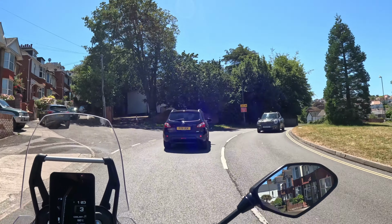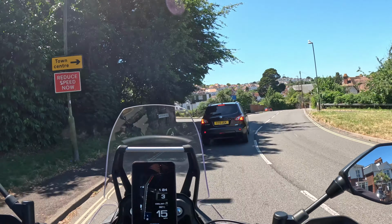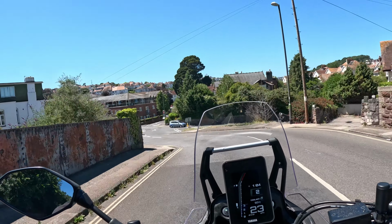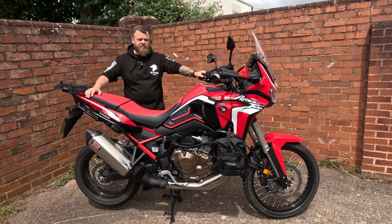And at 13 grand for the World Raid, that's 4 grand more than I paid for this, and you don't get any cruise control, you don't get Apple CarPlay, you get very little on it really. So if you're a fan of the technology, then the Africa Twin is a far better buy, I would say.